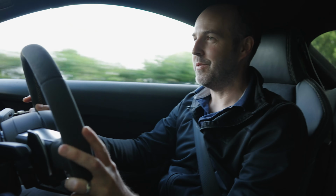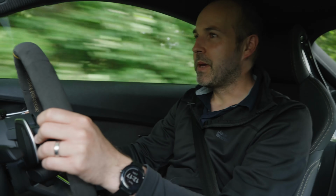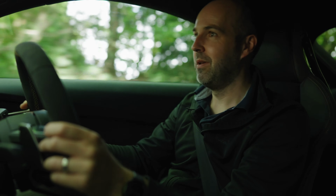If you put it in dynamic mode, it actually pipes a bit of extra sound through the speakers, and it just sounds lovely. So the only slight criticism on the sound front is that it's not a little bit louder, but in terms of performance, this thing just goes. And if the sound is perhaps a bit strangled, then the top speed certainly isn't, because for the Iconic Edition, Audi has removed the 155 mile an hour limiter, so it now tops out at 174, which is useful. 0 to 62 miles per hour happens in just 3.7 seconds.